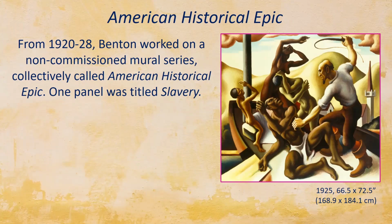One of his first ones was in 1925. He had been working on a mural series called American Historical Epic. He wanted to paint about 60 panels for a History of America mural series that no one had asked for. No one ever paid him for it. But one of the scenes was titled Slavery. So he is showing that.